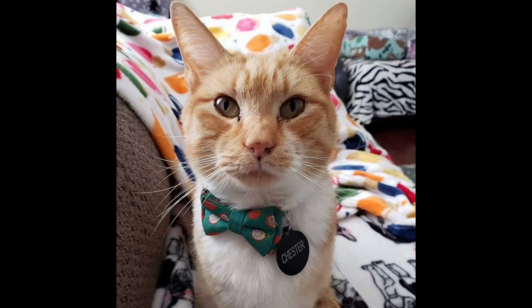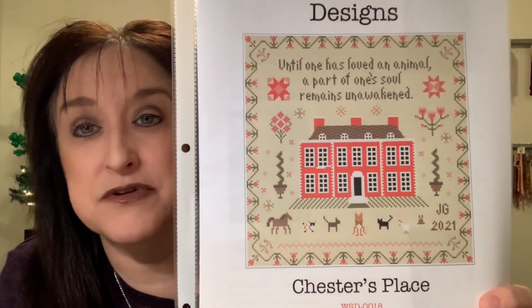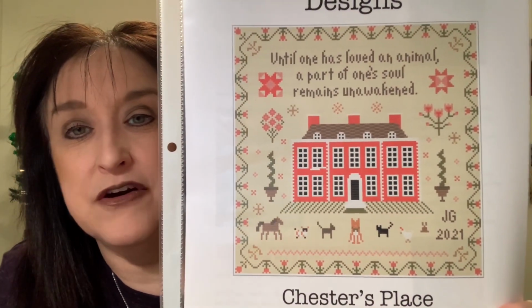I'm going to show a picture of Chester here. He's a special cat that belongs to her sister. Her sister rescues animals just like I do, and it's just so special to me to find a chart where the proceeds go to an animal rescue. So I definitely wanted to tell you about this chart, Chester's Place. It's beautiful. It is in her Etsy shop.